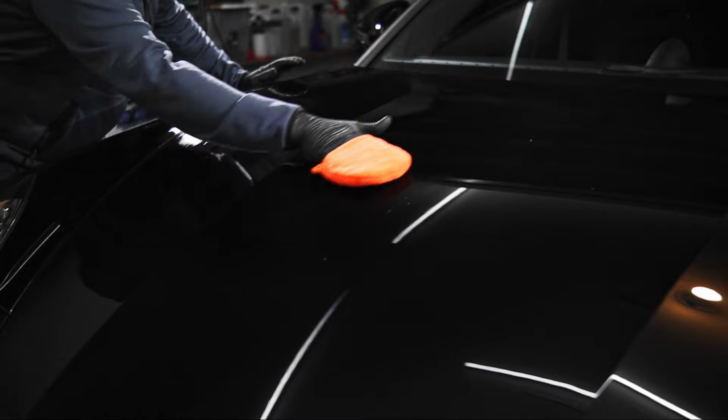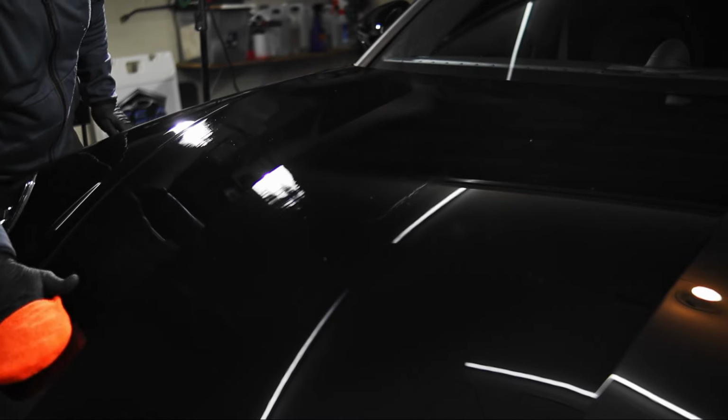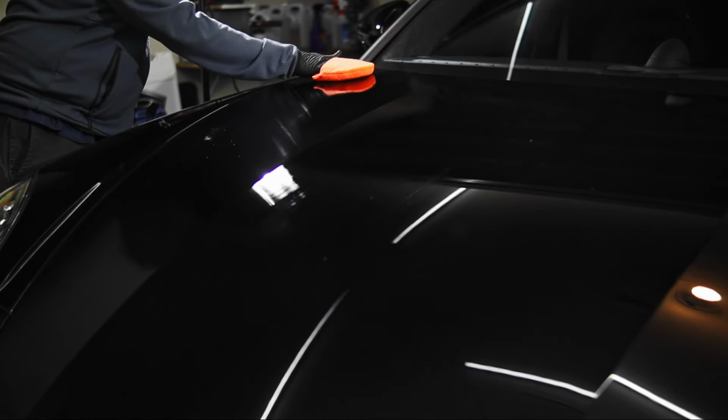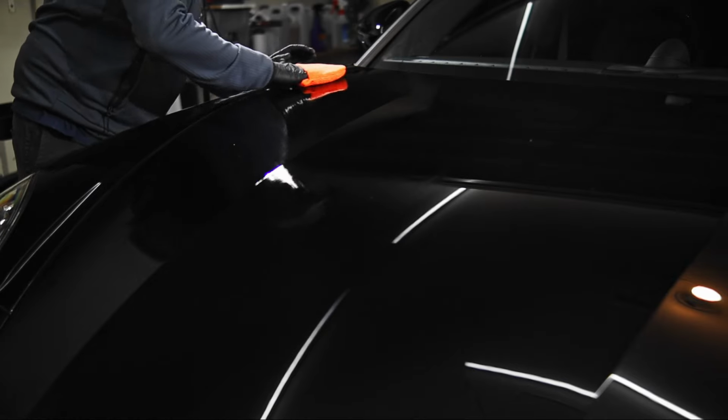And here I'm using Adam's graphene coating for the protection of this Porsche, and this coating is very versatile. You can apply it to the paint, the glass, and the plastic trims. I even coat the wheels with this ceramic coating because this coating lasts the duration.